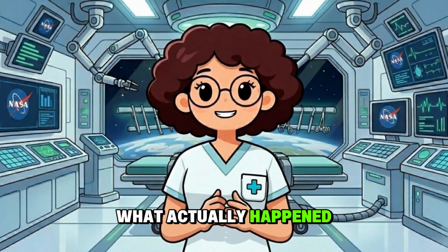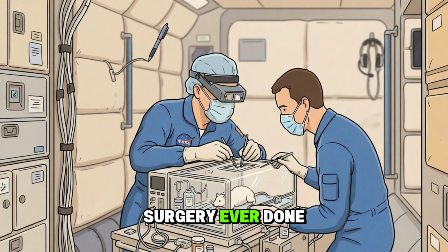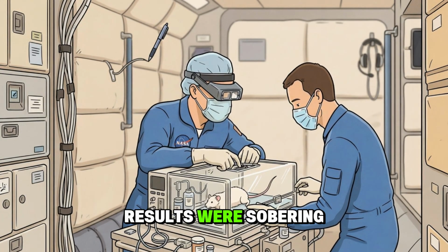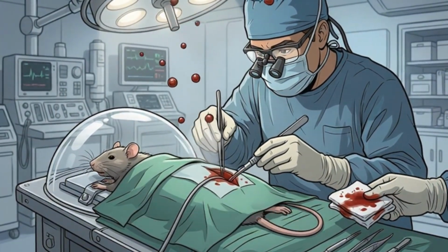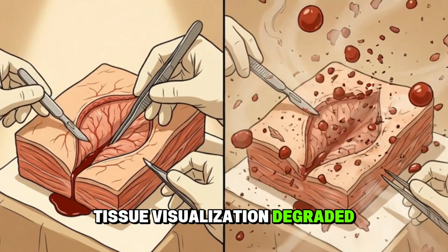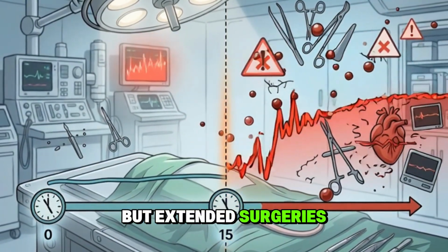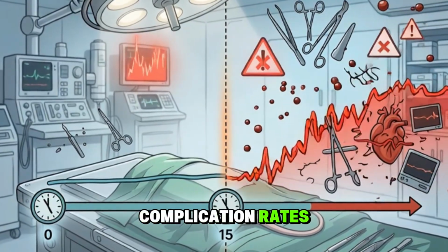What actually happened in space? In 1993, NASA performed the only surgery ever done in actual space: spinal cord surgery on a rat aboard Space Shuttle Columbia. Results were sobering. Bleeding control proved extremely difficult. Blood formed suspended droplets. Tissue visualization degraded significantly compared to Earth controls. The 2-minute procedure was successful, but extended surgeries, greater than 15 minutes, showed substantially higher complication rates.